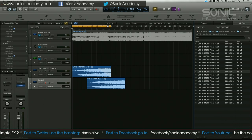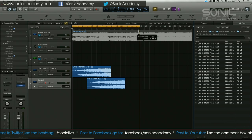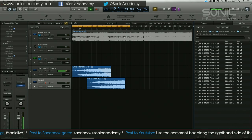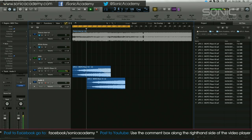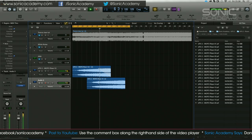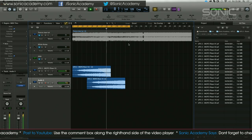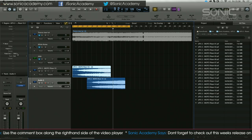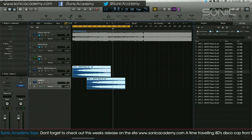Let's just loop around this. So now the second one's coming in. We can change the automation curve, maybe a bit longer. Yeah, a bit longer probably. 8,000. And the curve probably a bit more like that. And then just copy them all up. So copy these guys up.